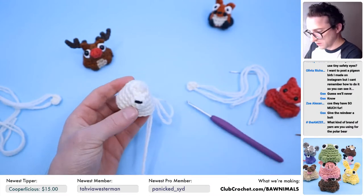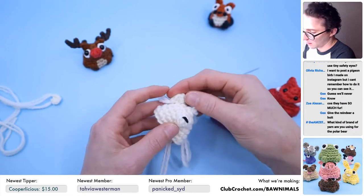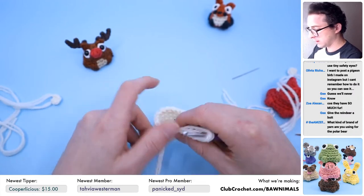Oh, so cute. So cute. Ears will go over there. Oh my gosh, look at that. That's so polar bear. Little eyes. Adorable. All right, let's keep going.